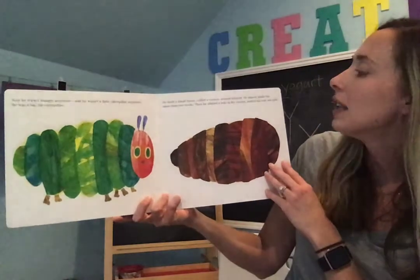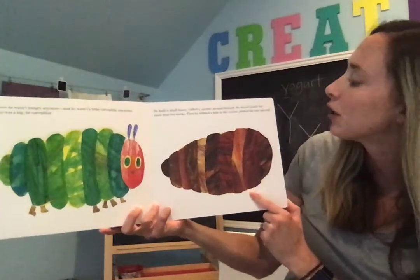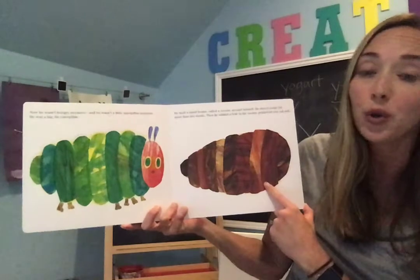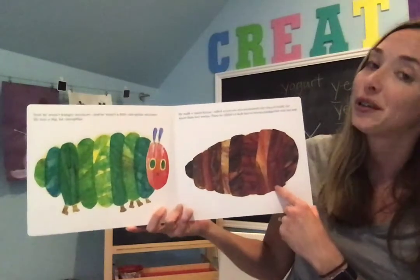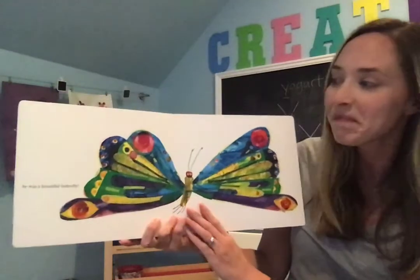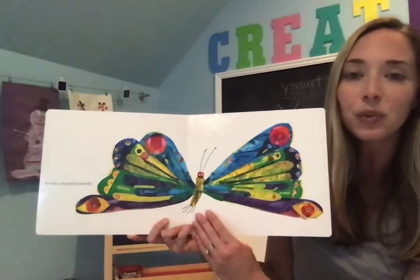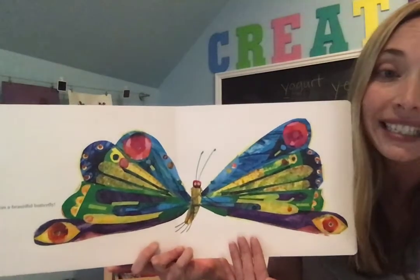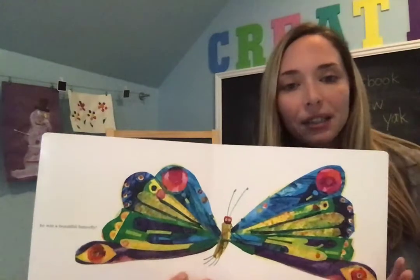He built a small house. What's this called? Called a cocoon or a chrysalis around himself. He stayed inside for more than 2 weeks. Then he nibbled a hole in the cocoon, pushed his way out, and he was a beautiful butterfly. Friends, look at his wings. Look at the pattern over here and how they're the same because they're symmetrical, just like the butterflies we made last week together.